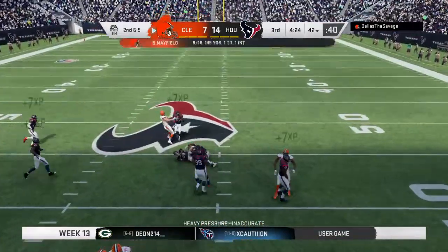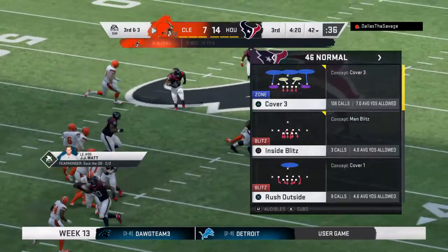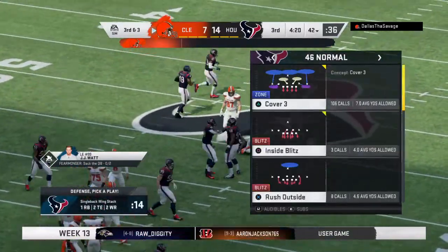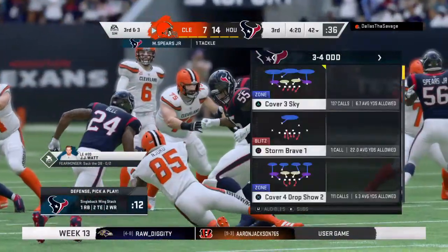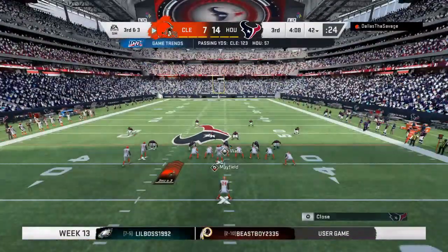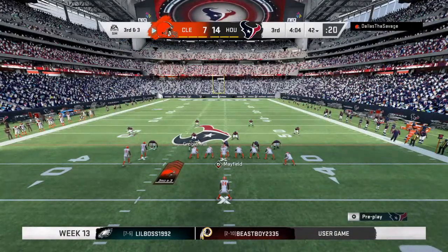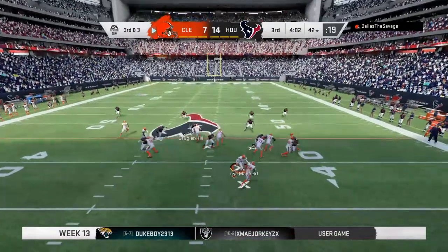On 2nd and 9, Mayfield. 6 yards is the pickup, and that'll lead to a 3rd down. Completion was given up, but that's why you play zone defense, so that you can have people around the ball when it's caught, and you don't give up much run after the catch. These guys have punted 4 times already, and they're staring at a 5th, barring a conversion here on 3rd down.